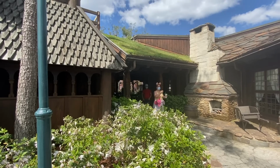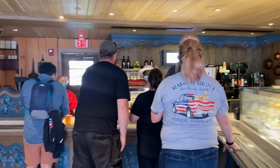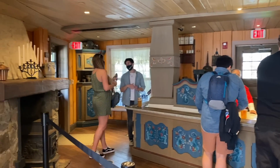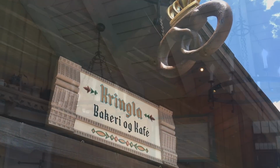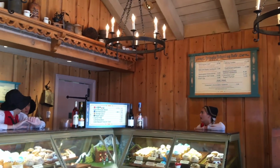The CM echoed statements we've heard before that they were having issues getting the ingredients to make the troll horns, and for now the cast member indicated these would be gone for the foreseeable future. But it does seem to be a temporary discontinuance that should only last until they can get the necessary ingredients once more. The cast member told us that once the troll horns do come back, it'll probably be something they'll make a big deal out of since guests repeatedly ask for them.